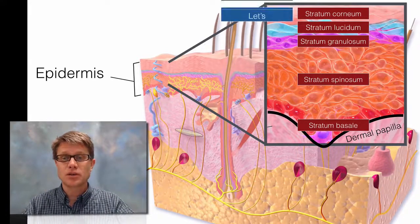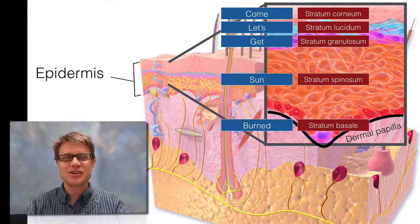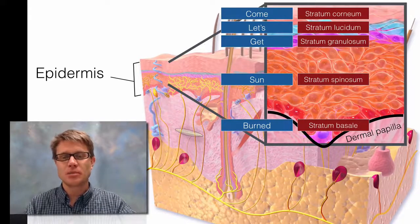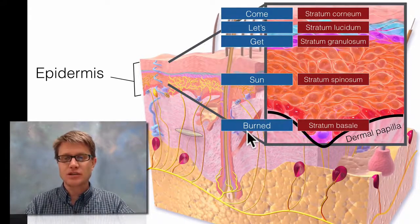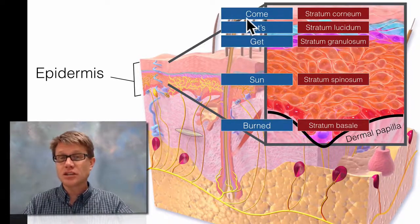How do you remember it? Here's a quick mnemonic. Come, let's get sunburned is a quick way that you could write those letters down if you're taking a test, and then you could go through all the different parts. So the B stands for the basal, spinosum, granulosum, lucidum, and then finally the corneum up on the top. Now that's just the epidermis.